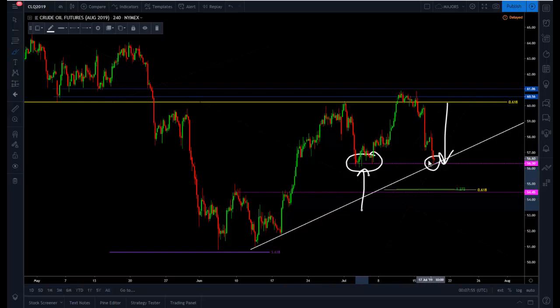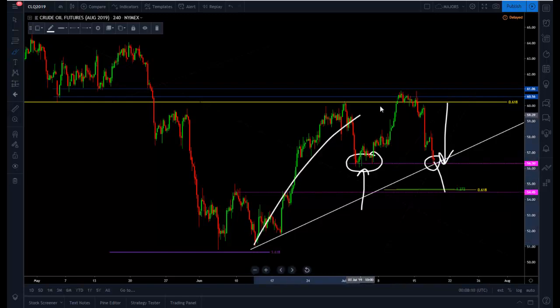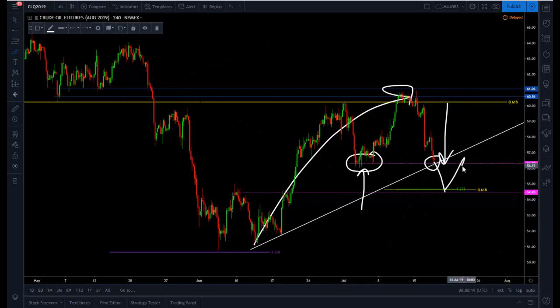So considerations all being taken care of, what I would like to see is just a break of this trend line, maybe hitting this 61.8% retracement of the entire move to the upside, and retesting this broken level right here for a bearish continuation. And that's only technicals. I'm talking about only technicals.